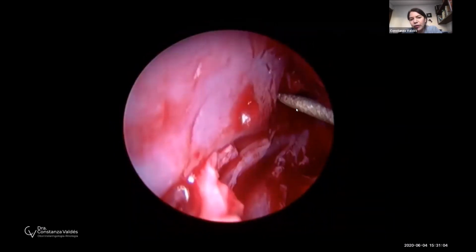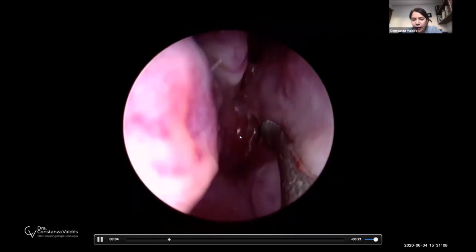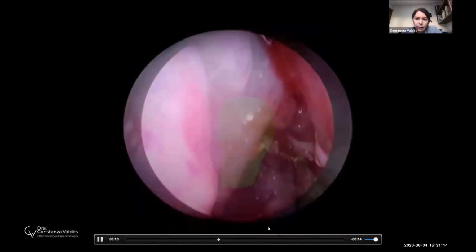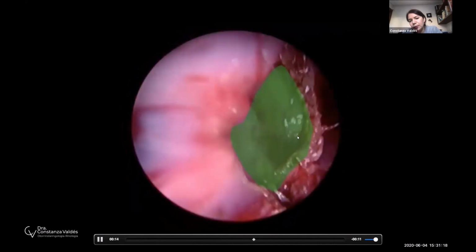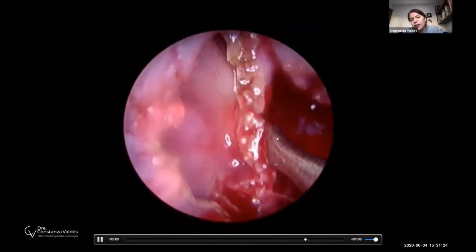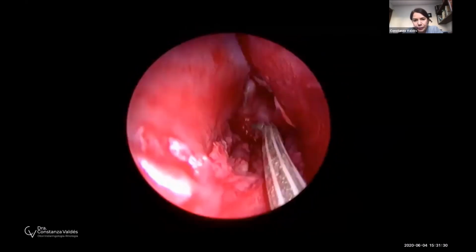Now we're going to develop the flaps. Here's going to be one flap, and here's going to be the other flap. Okay, here's going to be the choana. And now we are cutting the flap. And it's very important that this flap, we elevate it anteriorly, like we're doing now, so we can expose the pterygoid plates, so we can drill them and we can get more space.